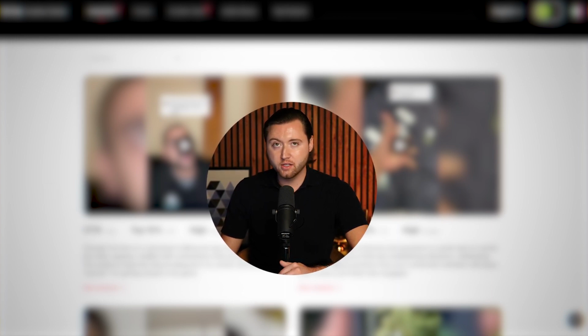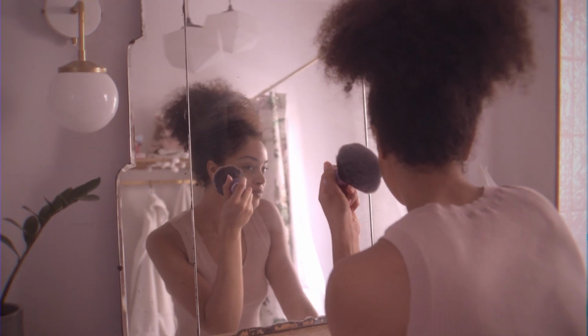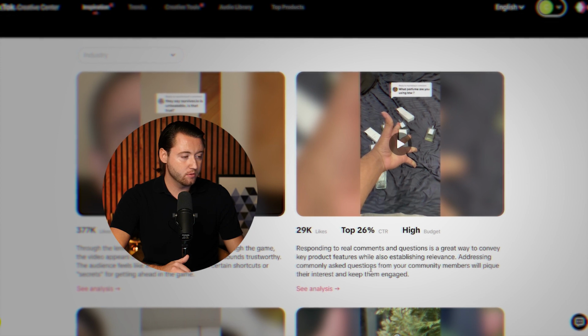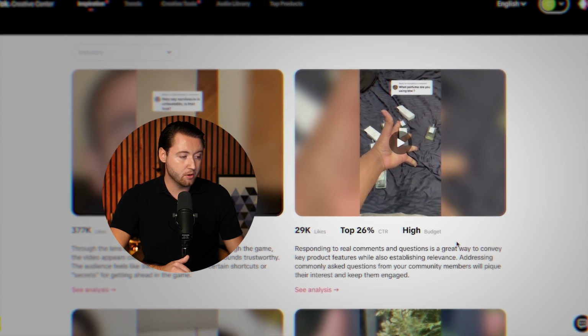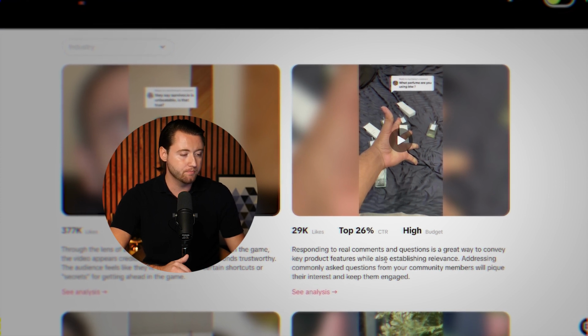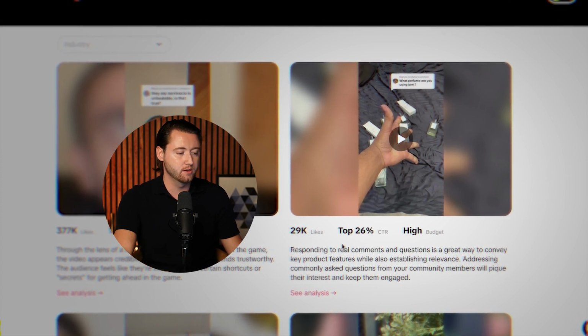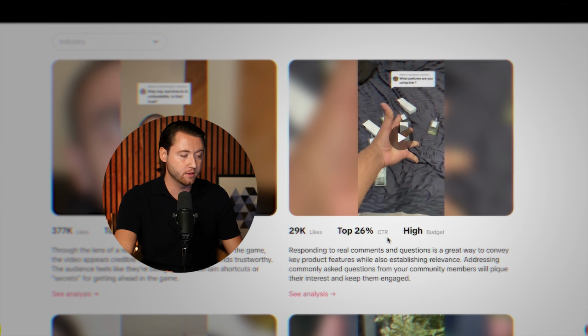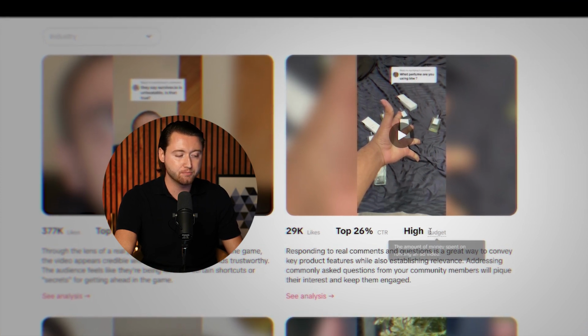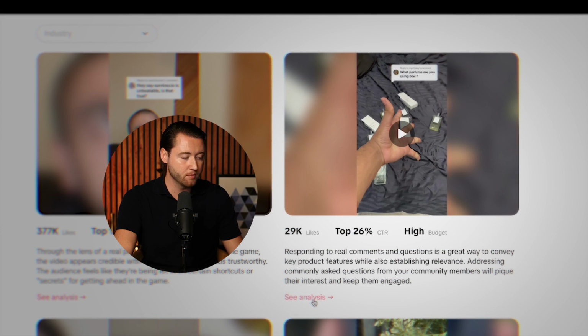So let's say that we're selling our perfume, makeup, or any product for that matter. Our example is going to be perfume in this case. And we found an ad here that is about perfume where they're trying to get conversions for this ad, and it's a top performer for them. They have about 29,000 likes, and then their top 26% of click-through rates. Not the best, but it's top performing for sure. They have a high budget, and we can see information around this by clicking See Analysis.